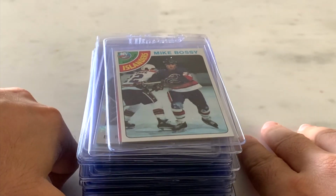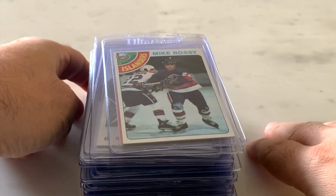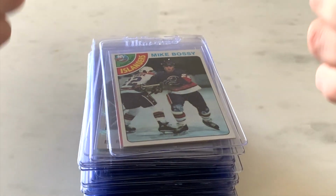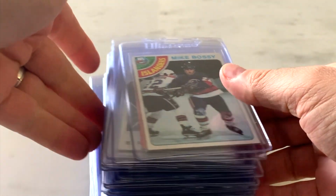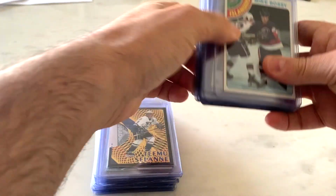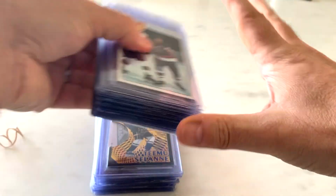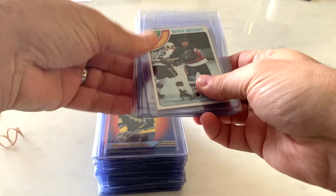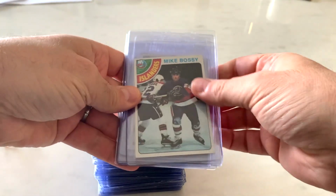It's been hard to actually win auctions at reasonable prices in the vintage card market recently. So I've really focused much more on hockey inserts more than anything else. So I figured it'd be fun to show a few of these off as I send them in for bulk grading. So who knows when they're going to come back.